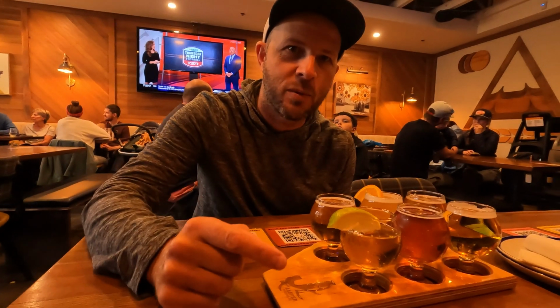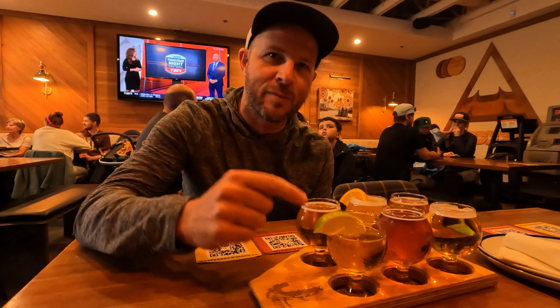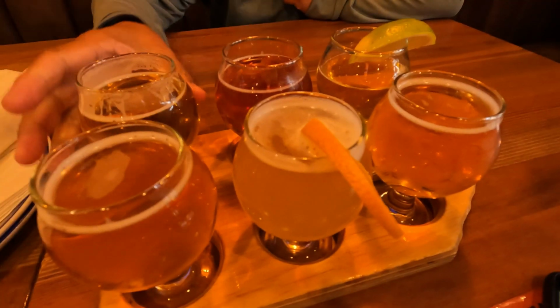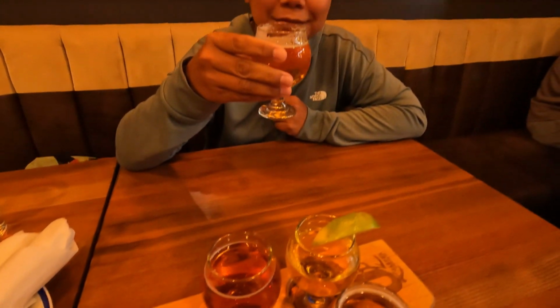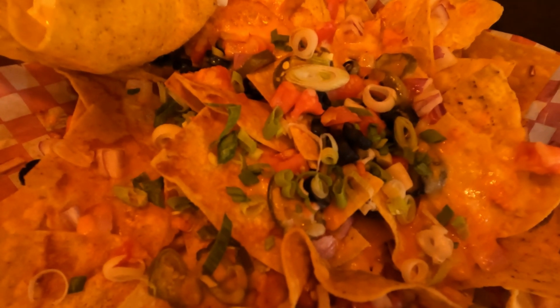Alrighty, so we're at Jasper Brewing Company, and we got ourselves a flight of beers, and now we're going to drink these bad boys. Alright, so we got ourselves some poutine here, a Canadian classic, and a Mexican classic, loaded nachos. Oh yeah, can't wait to dig in, we're hungry.